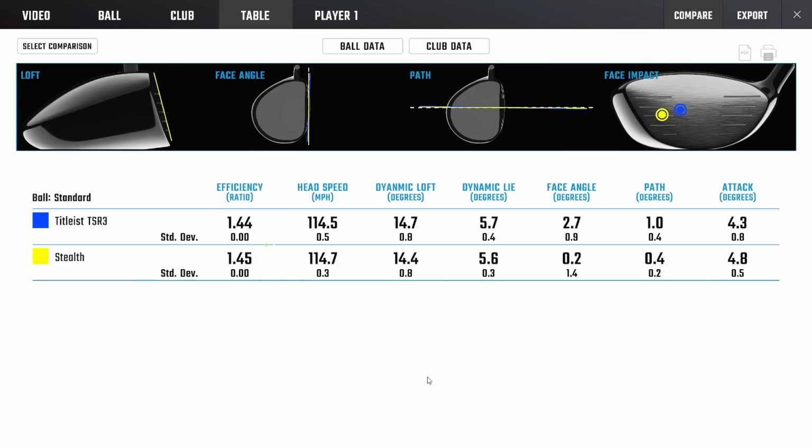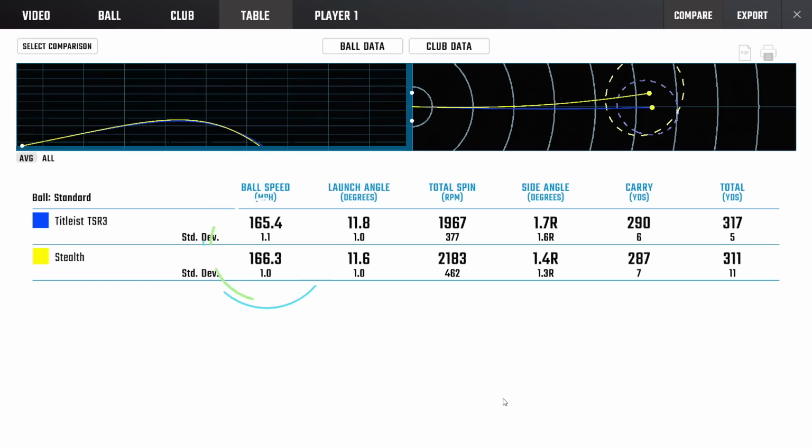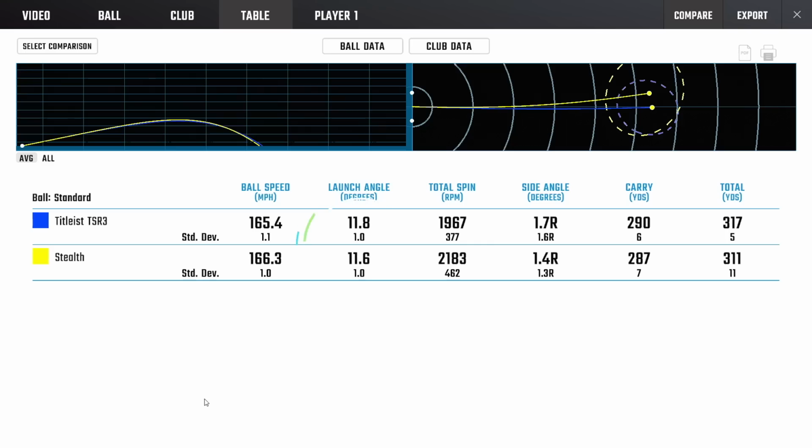So head speed here, you can see I was moving both at the same miles per hour. Average strike a little bit more towards the toe with the Stealth compared to the Titleist. Ball speeds 165 with the Titleist, 166 with the Stealth. That's average. So really, really close with those. Launching both at the same angles. So the spins very, very similar, overlapping on their standard deviations. Don't see these as different. They're very much the same.